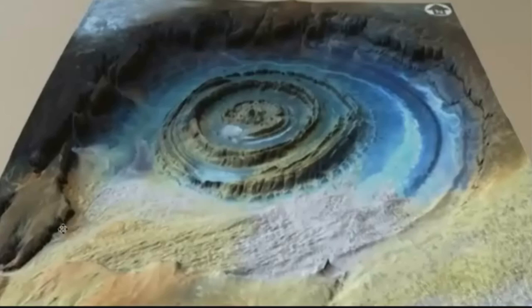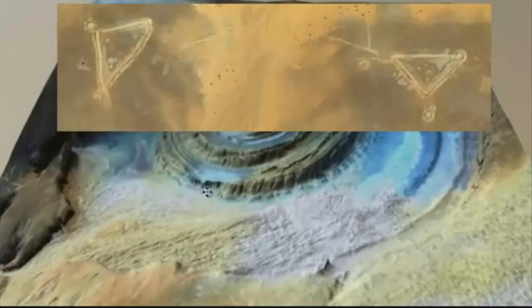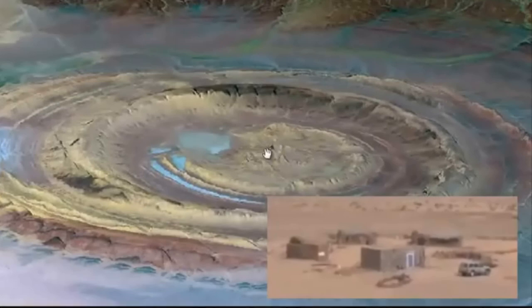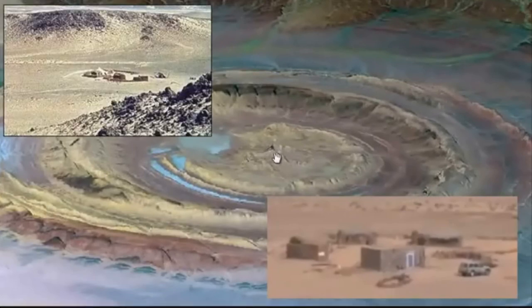The city of Quadain is located here, and people have to drive from here into the structure. There's a couple of different roads that go this way and that, and the two triangles that mark the entrance are about right here. Also, we can talk about the center and those buildings in the center that everybody's visited, because everybody wants to know what's going on in the center.